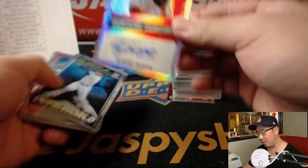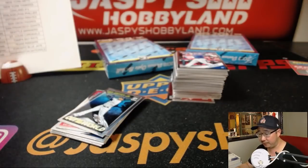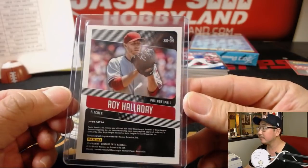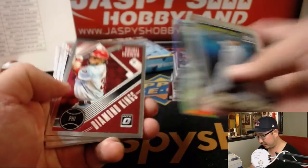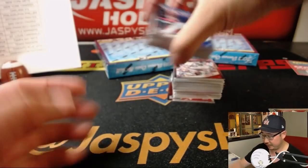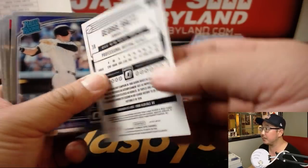And we got Roy Halladay, significant signatures. That is for the Phillies. Rick T with that one. All right. Forgot that it was in this set. George Brett out of 149.